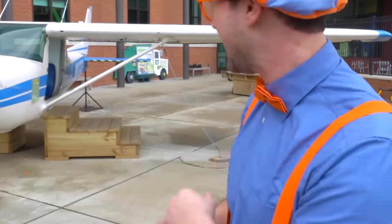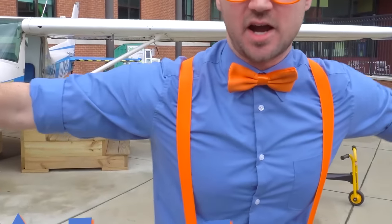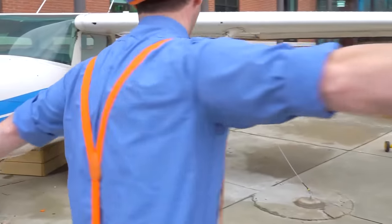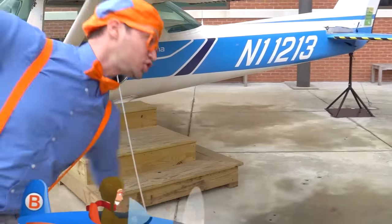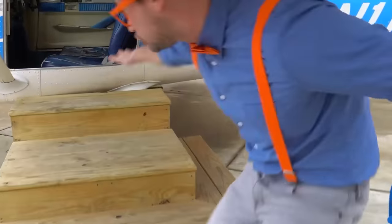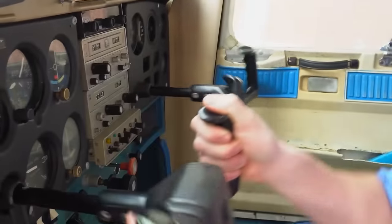Whoa, do you see that? Yeah, that is an airplane. And airplanes are another form of transportation. I'm gonna get inside and fly the airplane. Whoa, look at this.